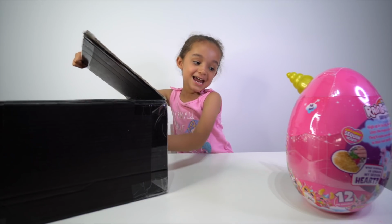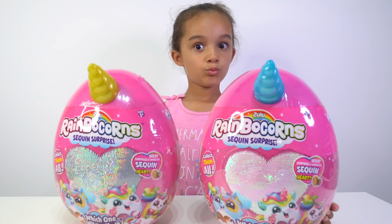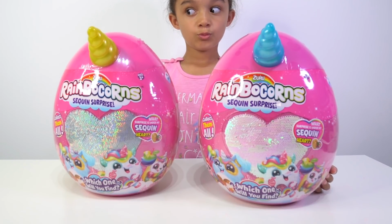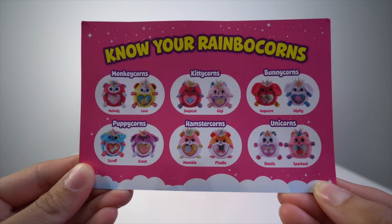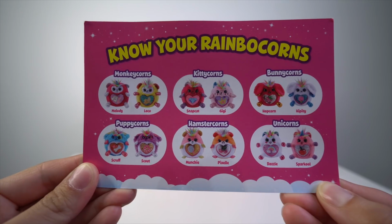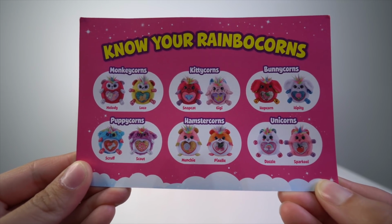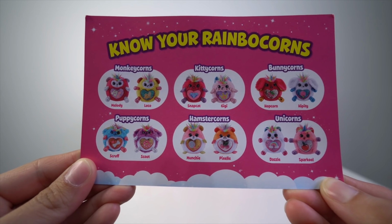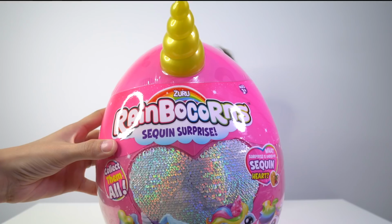And they have different kinds of animals. So guys, here we have the new Rainbocorns by Zuru Toys. So here are the 12 that you can collect. We have monkey corns, kitty corns, bunny corns, puppy corns, hamster corns, and unicorn. How cute do they look? So here they are, guys.